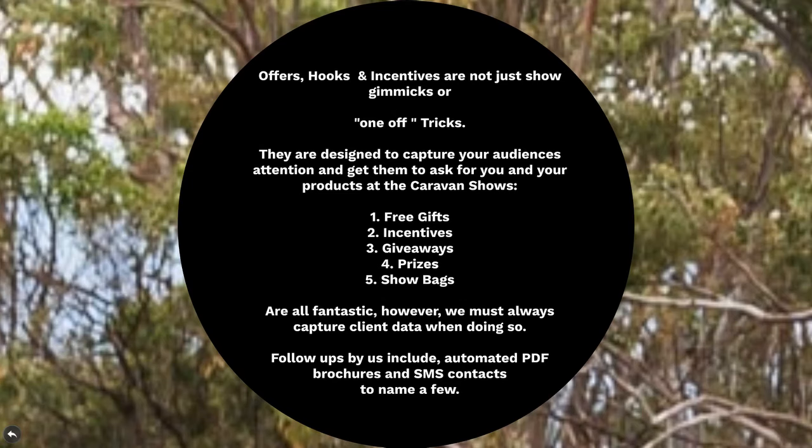So it's getting them to act, or it's getting the prospect to do something. Now, we do this by either giving them a free gift or we give them an incentive. We give them a giveaway. We give them prizes. Look, even something as simple as show bags. So in recent weeks and months, we've produced some show bags with lanyards, as you've seen. Apart from the brochures, we've now got some badges and balloons and even stickers that we put in the show bags for kids.